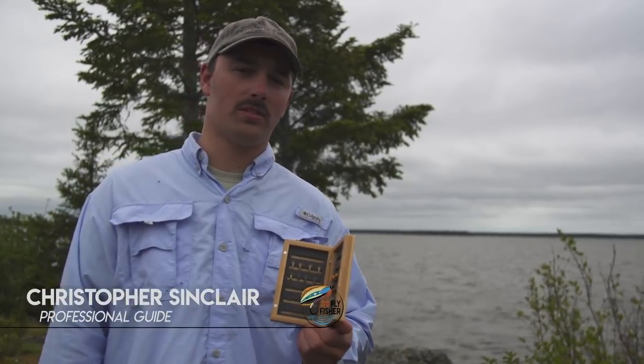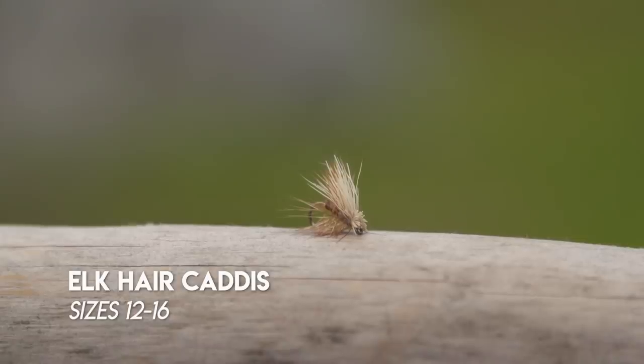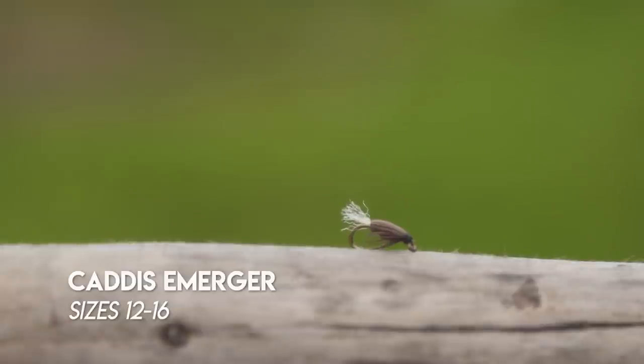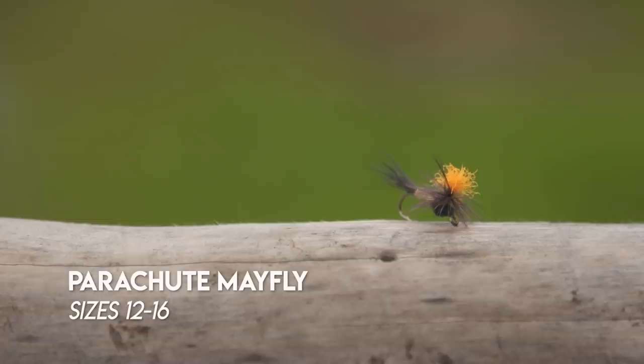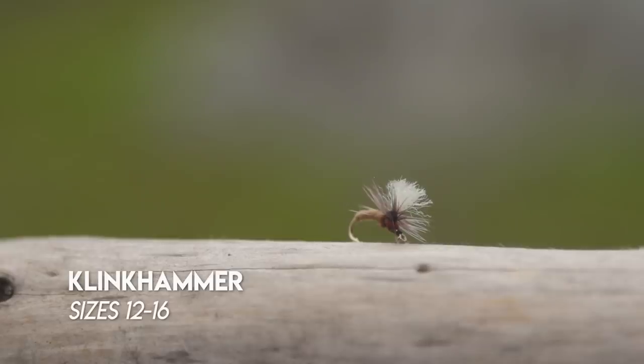The flies that were most successful this week for Bill were Elkhair caddis in sizes 12 through 16, caddis emergers in size 12 through 16, parachute mayfly patterns, again through sizes 12 through 16. And the best fly for this week was a Clinkhammer, anywhere from size 12 to 16 with a tan body.